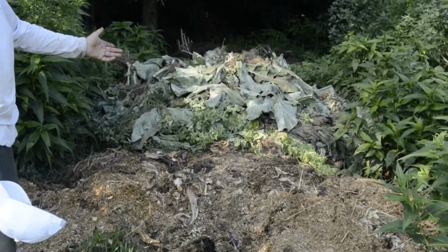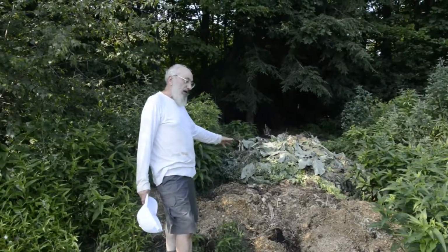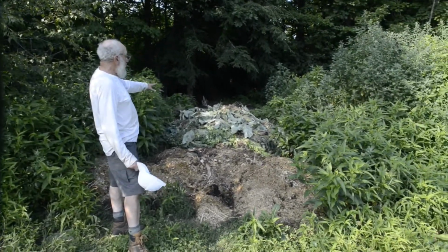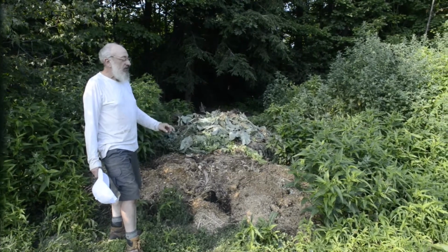Quick update on the heart of the farm here, the compost pile. You can see we're filling it with nitrogen sources and with carbon sources. This is from the animals and their bedding. And here are the plants we just pulled, and we're adding that, so that's a nice nitrogen source.